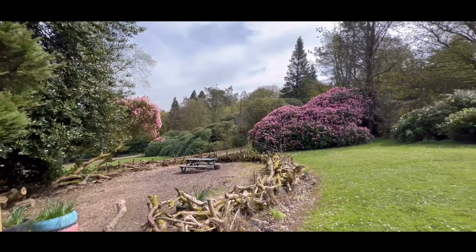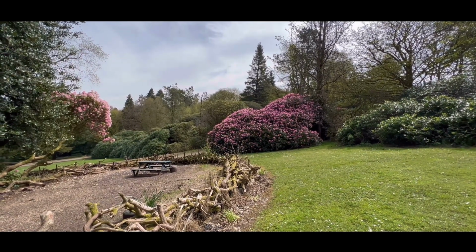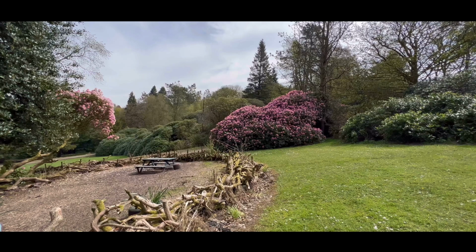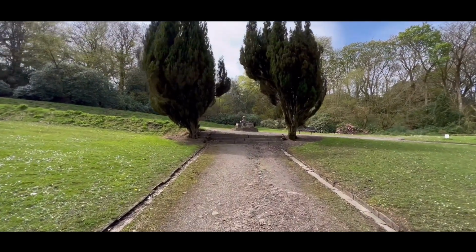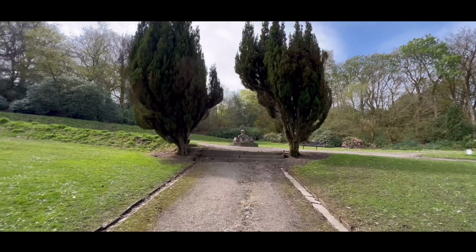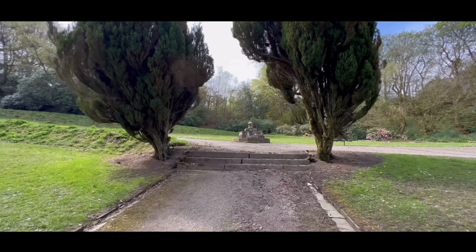And the huge rhododendron bush. Yeah, very nice. There's loads of them. I like it. It was quite windy today, and even though our microphones had a little furry wind mic cover, it still picked up a tiny bit of the wind noise.